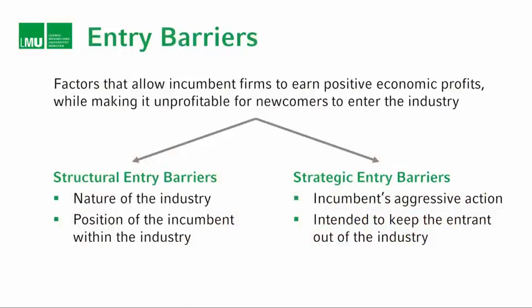So remember, entry barriers are factors that allow incumbent firms to earn positive economic profit. So it's something good to have an entry barrier if you are an incumbent, while making it unprofitable for newcomers to enter the industry. So entrants, newcomers, will not want to enter a market with high entry barriers.